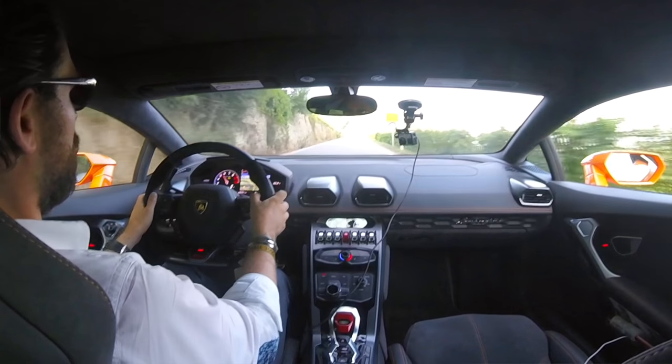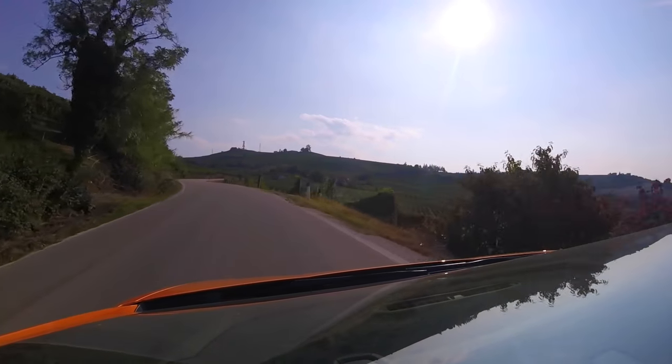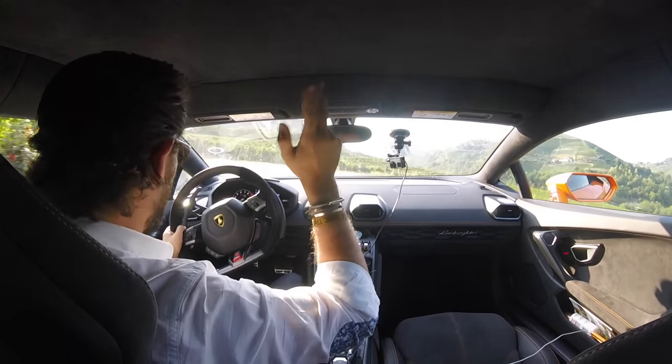First gear. No issues at all, no messing, no spinning up. God, it's just fab. That V10 soundtrack. This is something else. Right now, I'm waving to some locals.